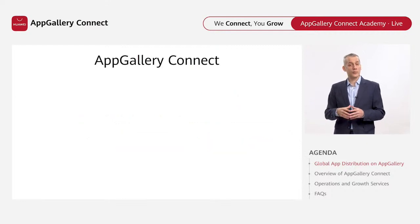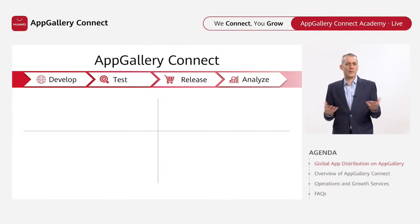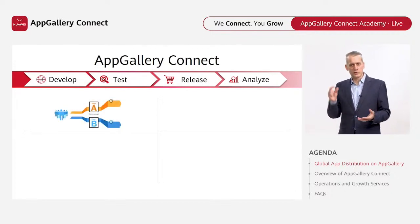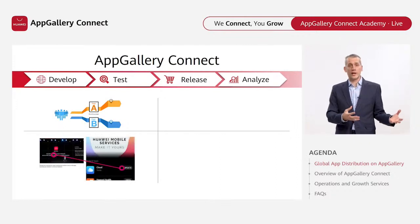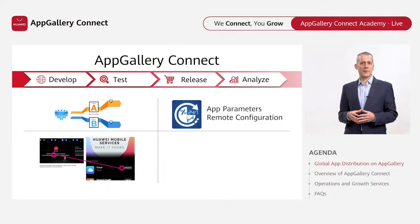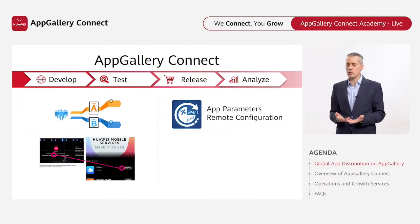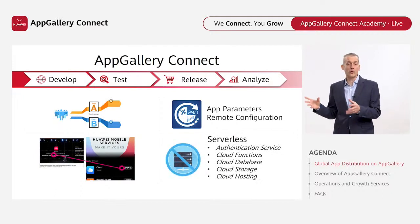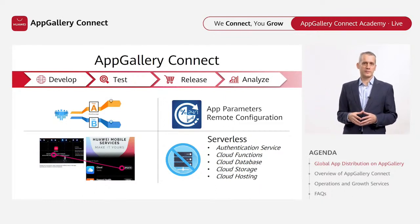It's very easy. And on top of that, there's a development environment where you can end-to-end manage your game. Develop, test, distribute, analyze, with capabilities like A/B testing to optimize the conversion rates of your user funnel. Like app linking, where you can drive all the traffic online to the download page of your app. We have remote parameter configuration capabilities. You don't need to upload a new version of your app if you want to change the background color of your icon. And we have, of course, all the serverless capabilities that any developer needs. Authentication service, cloud hosting, cloud database, cloud storage, anything you need.